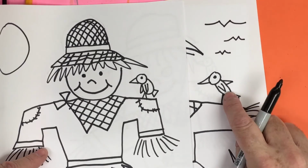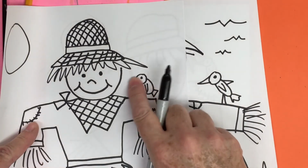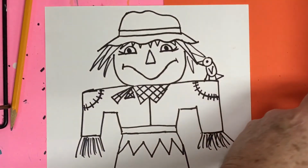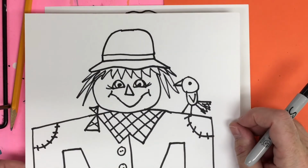And look at this guy compared. This crow looks a little bit friendly. And this one kind of is swooped down. So it's how you make him. And here's a perky crow right here.